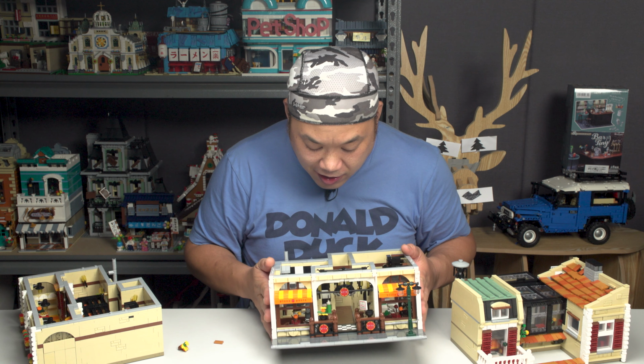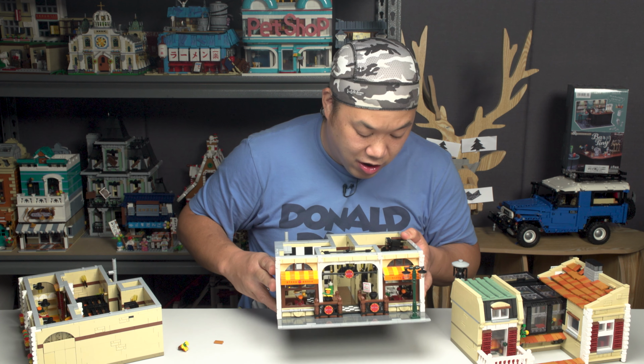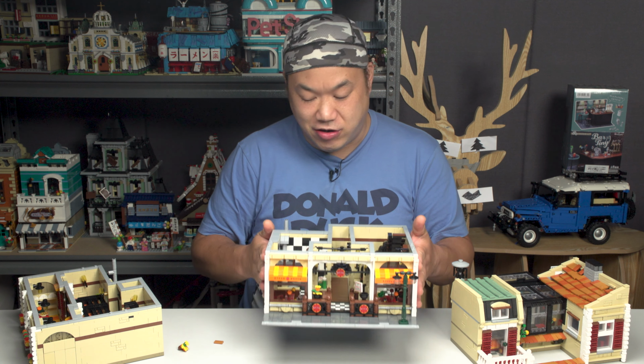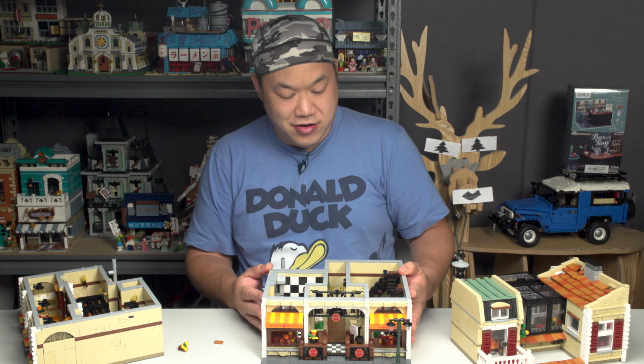Hey, okay. Even the brick light is still working. That's not too bad, guys. Flowers and shingles, I'm down with that. Oh man, I thought this thing was going to be totally destroyed. All right, let's move on.